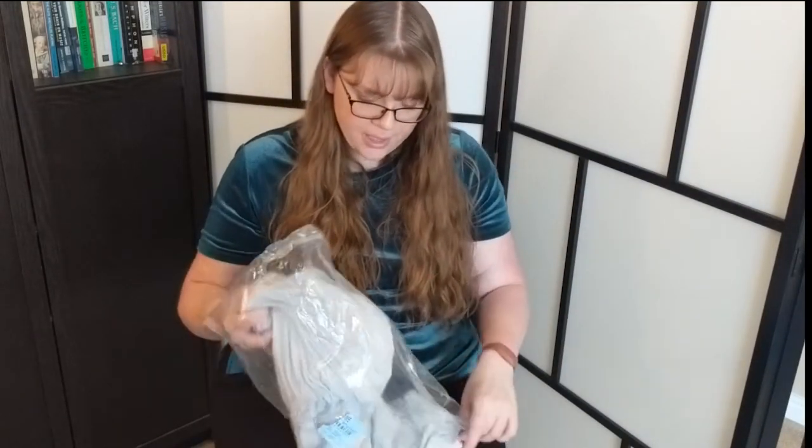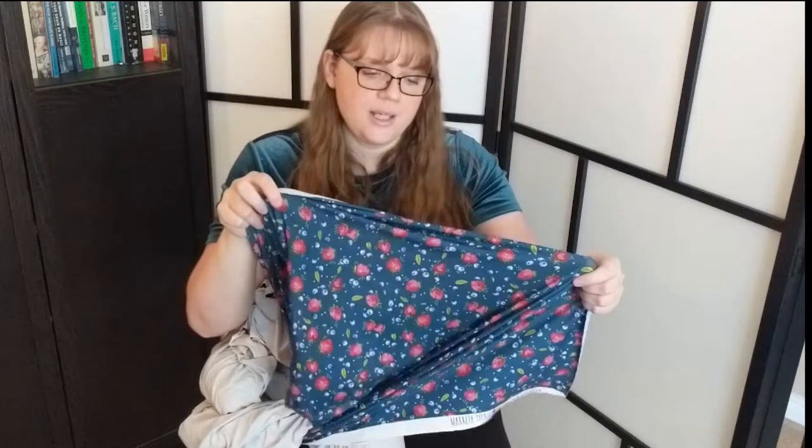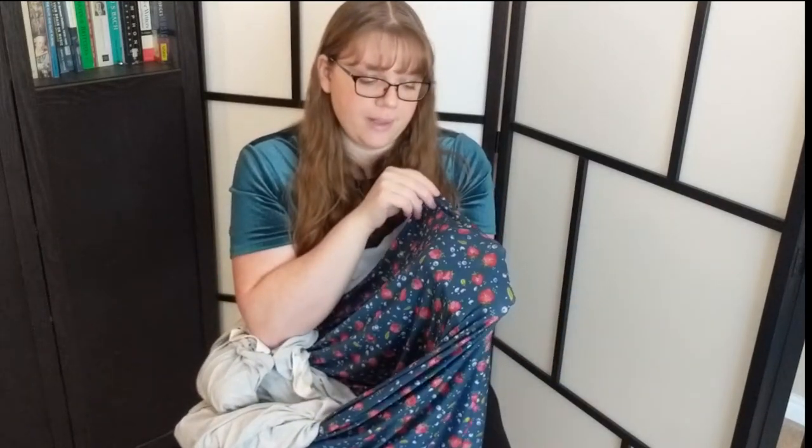The next one, also a gift from my mom. These were all on my Amazon wish list before Christmas. This is a Fabric Merchants Double Brush Poly, and it's from their Marketa Stengl collection. So this one is strawberries and blueberries and mint leaves on a blue background.